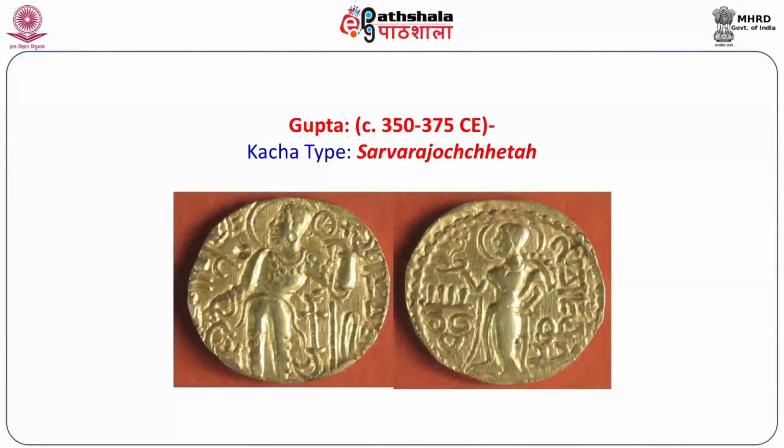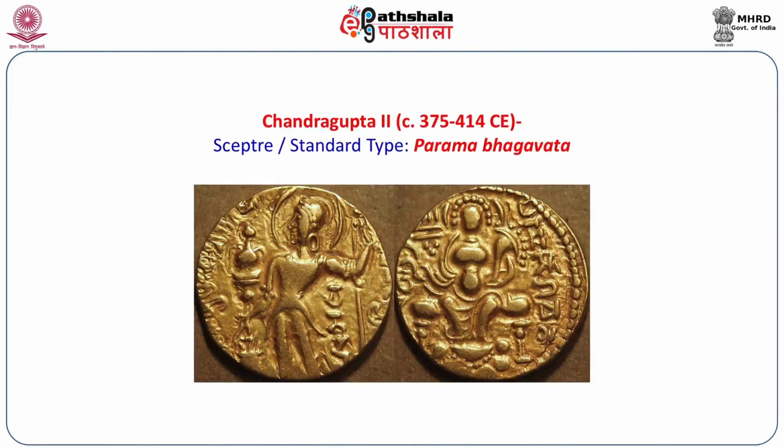Another popular type is also known as the Kacha type. There is again a controversy about the attribution of these coins. Some believe that Kacha was a contender of Samudragupta and he issued coins in his own name. However, these coins were issued during the time of Samudragupta. Even if they were issued by Kacha, he was contemporary to Samudragupta, or if they are attributed to Samudragupta, then definitely these coins conform to the whole device which he has been issuing. And here on the reverse we see the legend Sarvarajochchhetta, which has also been seen on the Gupta inscriptions being used for Samudragupta. Now let us move to the coins of Chandragupta II.